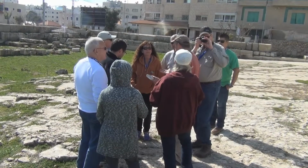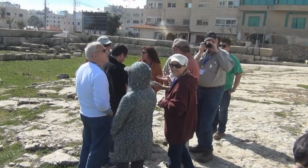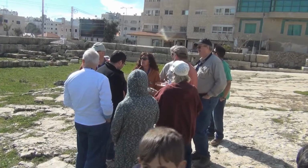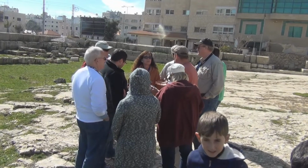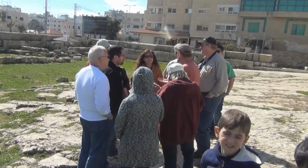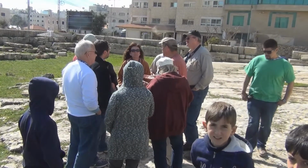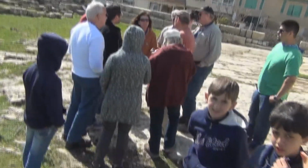This is it. This is the spot where Abraham pitched his tent and where the Lord appeared to Abraham and promised him a son, an heir in his old age, not just through anybody, but specifically through Sarah in her old age.